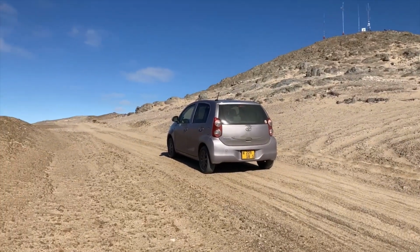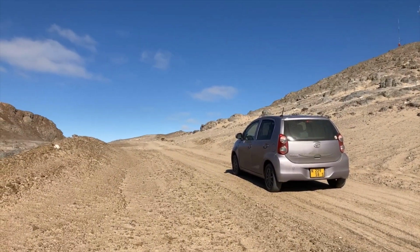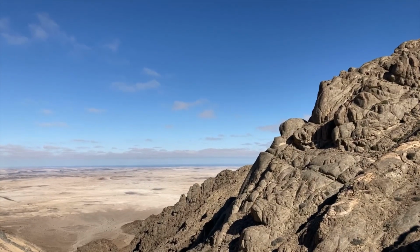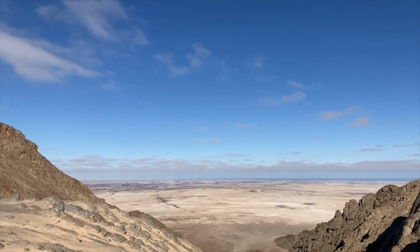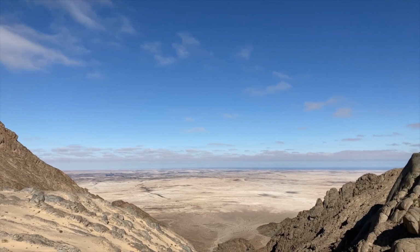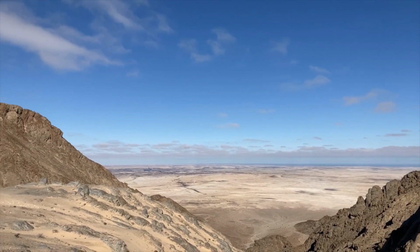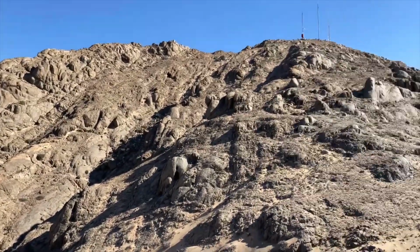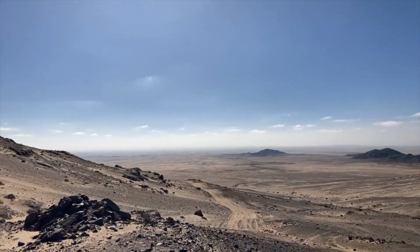Doesn't it make you feel proud to know that we've made it? Outstanding adventure for us. So we made it up Rossing Mountain, almost an impossible feat, with a 900 and something cc Toyota Passo, 2-wheel drive, automatic, or CVT at least. And look at this view. Isn't it just amazing?